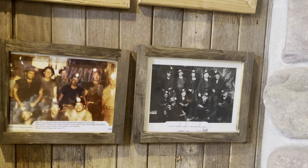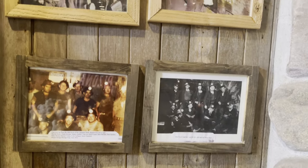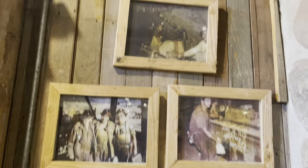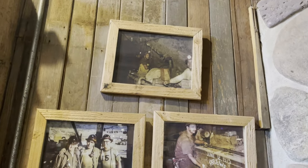I have multi-generational miners in my family, and I am just really fascinated by all this.